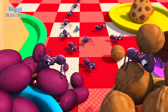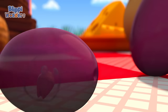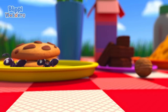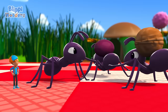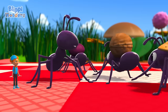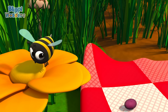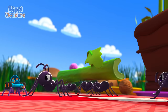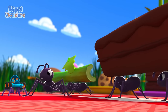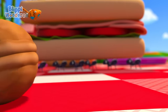Remember, teamwork makes the dream work. Whoa! Grapes are good. Walnuts are yum. Cheese and crackers, I'm tickled pink. I can't believe that ants can lift all that! Yes, sir. We ants can carry more than 10 times our own body weight.